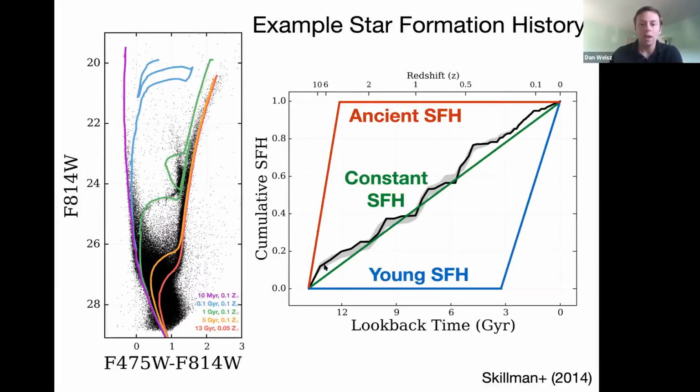So if you had a purely ancient population, ancient star formation history, it would follow this red track, or a very young galaxy would follow this blue track. So most of the stars formed at late times, and a constant star formation history follows this green line. So to first order, the star formation history of IC 1613 is roughly constant, and then you can see there are some bursty features that cause the stellar mass to jump relative to that at various times.